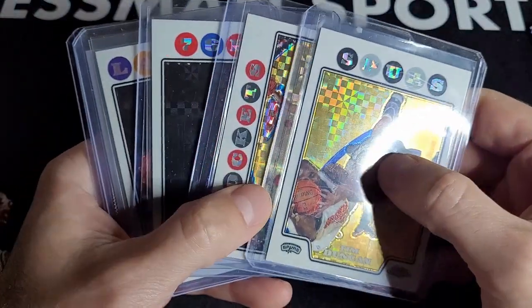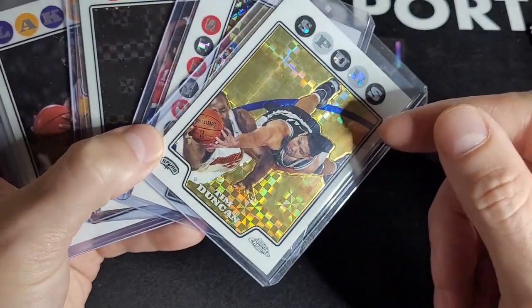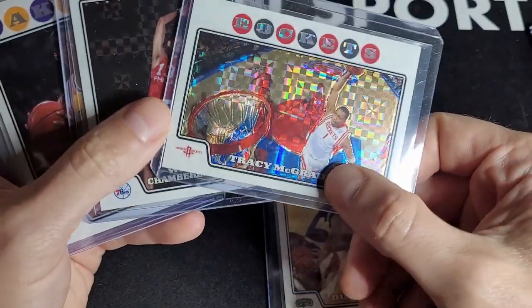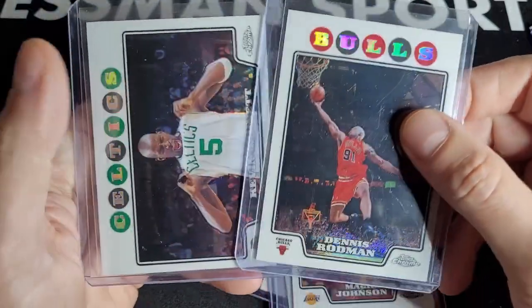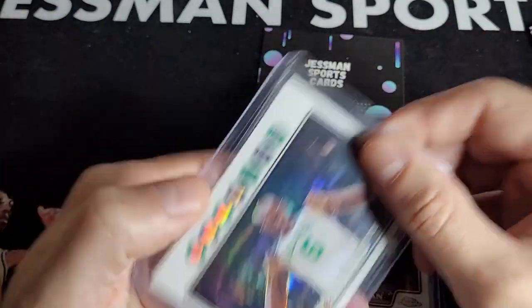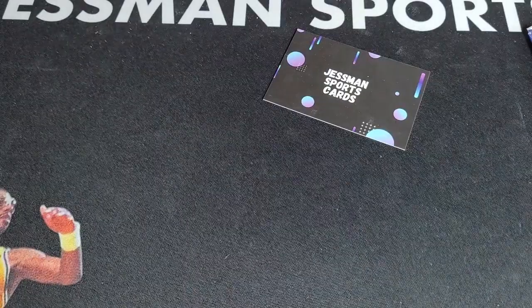I mean the McGrady, if this tens, it's like a $350-$400 card. So this one won't 10. So I might just sell it raw, and then this I'll probably grade. The Magic I won't grade. The Rodman I probably will not grade either. It's just soft center. And then the Garnet I'll give a shot at grading. So the Garnet and the Duncan are probably long term. I'll open the pack at the end of the video too.